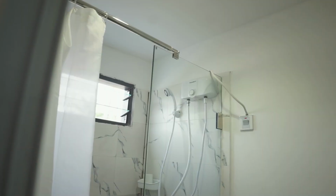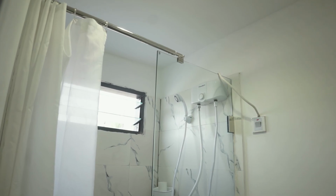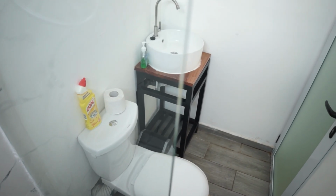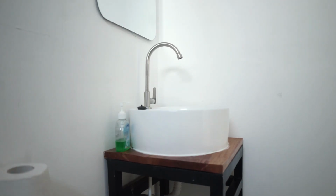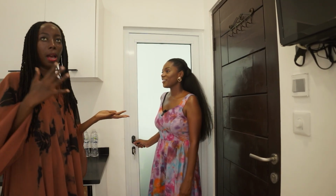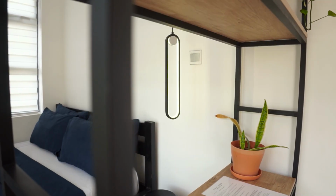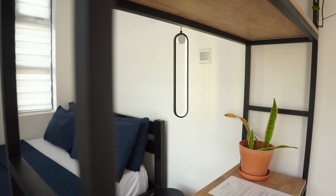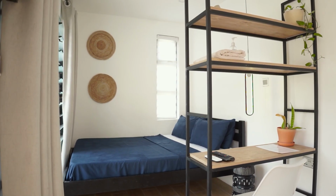It's a very cute small space, but it does what it's supposed to do. Very functional. I think the use of the lighter tiles makes the space look bigger than it is. It's a good size. Very functional, very cute. I like the light detail as well. Thank you so much. On to the next.